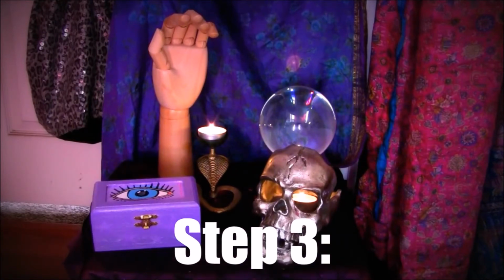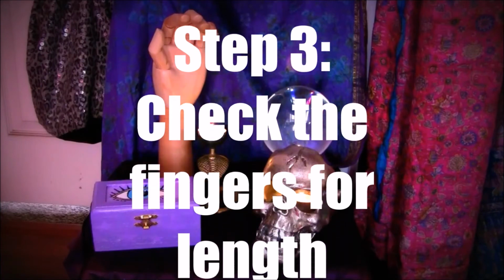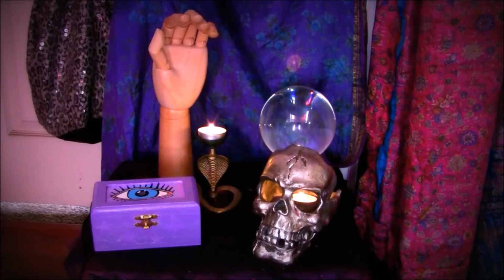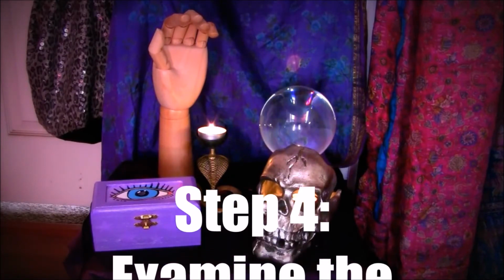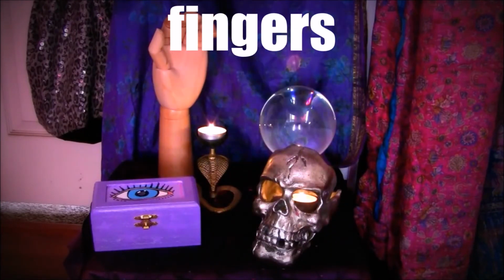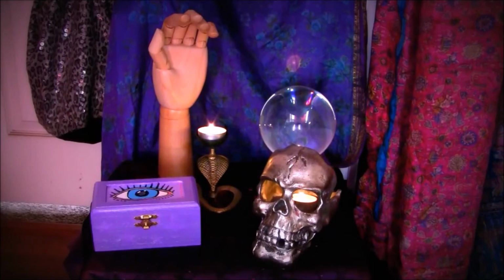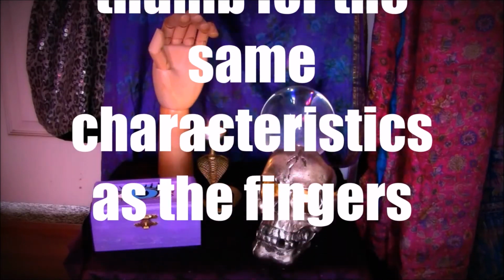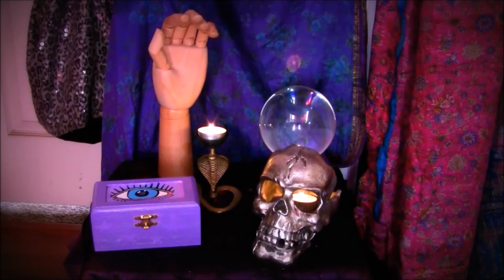Note peculiarities. Check the fingers for length, long for detail, short for impulsiveness. Compare phalanges for irregularities in size and shape. Examine the set of the fingers, whether high, low, or normal. Check the slant of the fingers and the flat or cushioned appearance of each phalange. Check the thumb for the same characteristics as the fingers. Compare the 2 thumbs. Note the differences.